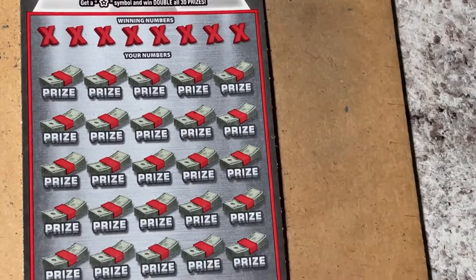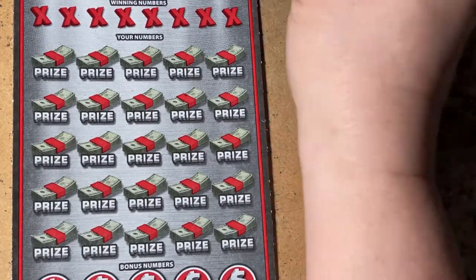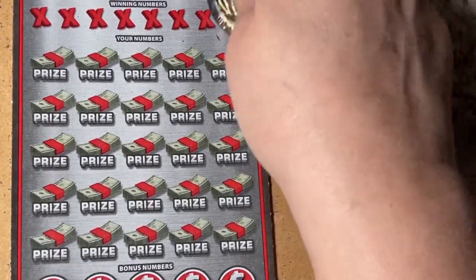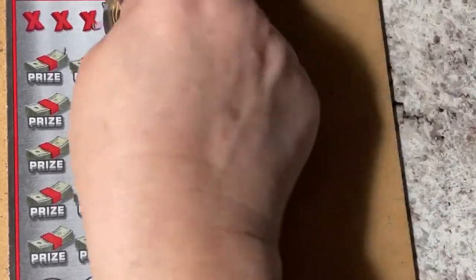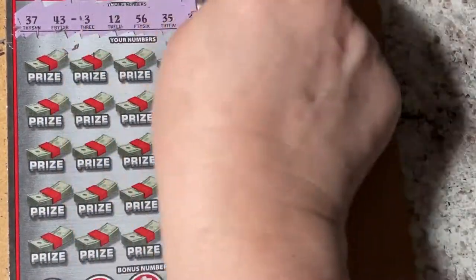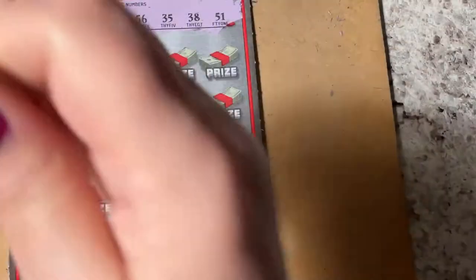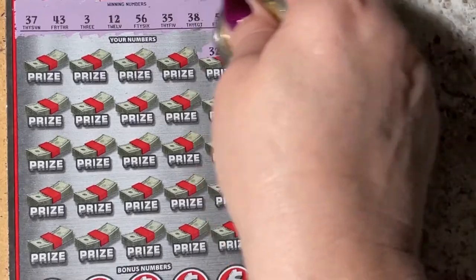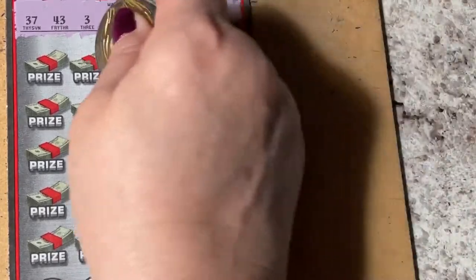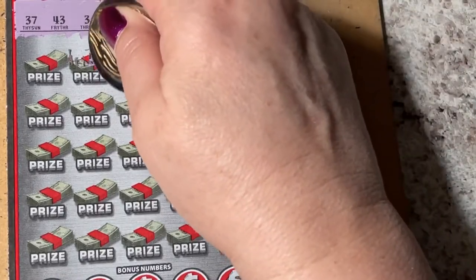Okay, 200 times the cash. This is the pretty ticket that's hard to resist. Oh, I have lucky ticket number 7, I hope. Let's scratch off these winning numbers. See a 32, a 44, that's one off. Oh, we got it, look, we got 37. So it's a winner.